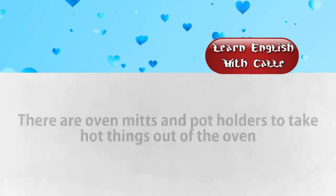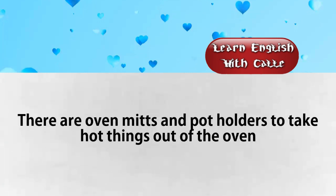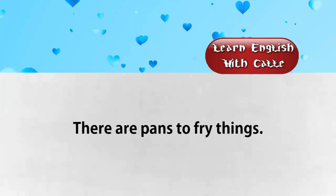There are tea towels and dishcloths. There are oven mitts and potholders to take hot things out of the oven. There are pots to cook and boil things in. There are pans to fry things.